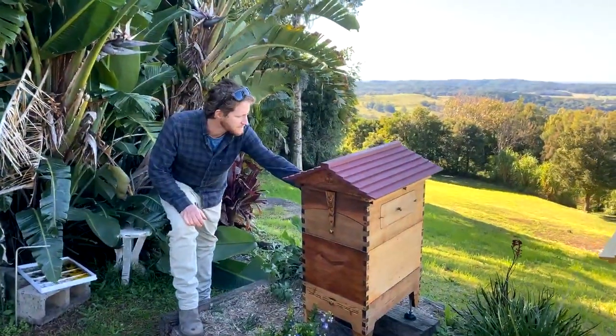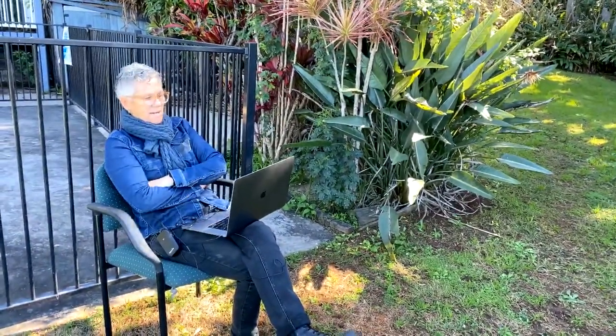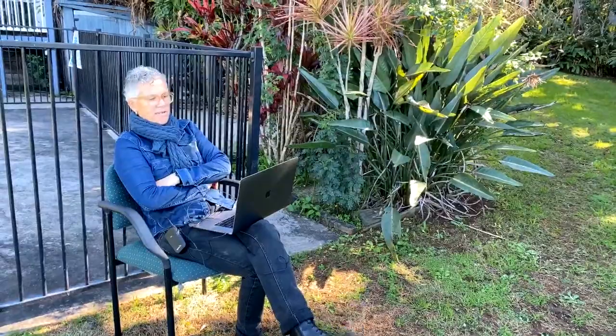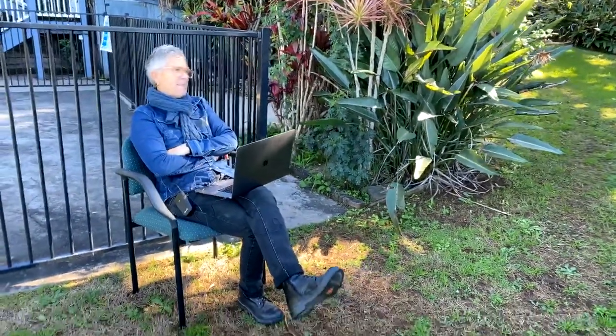Cedar Allison's asking, she's in Sydney, she's about to start assembling her cedar flow hive this weekend. Just wondering what parts and edges do they need to paint with the tung oil and how long should they leave it to dry before they put their bees in there?